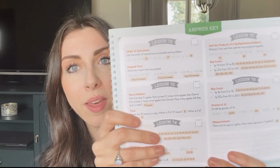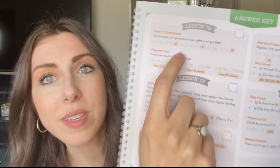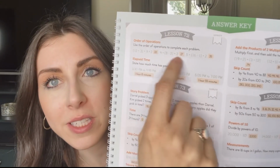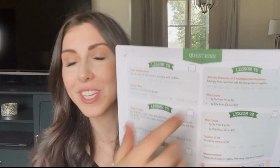And then it also comes with mental math. So this will be the lesson. Each lesson will have a mental math strategy. So I would hold this book up like this, and this is what she would see. And you can see here, use order of operations, and so on. And then on the back, what I would see is the same exact thing, except it says the answer. Oh, no, I had it wrong. This is what she would see, the questions, where it says questions, and then the answer key is what I would see on the back.